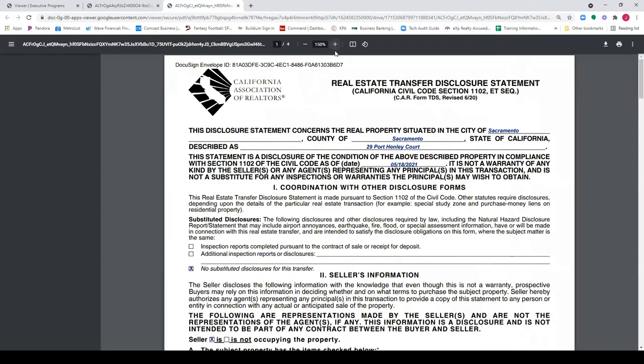Okay. So this is the most important disclosure that realtors deal with within California. This is a required document. Most lawsuits that happen in real estate are from the buyer against the seller, for the buyer found a defect on the property that the seller knew about but didn't disclose because they didn't want to disclose it, because it would hurt the value of the home. Make sense?